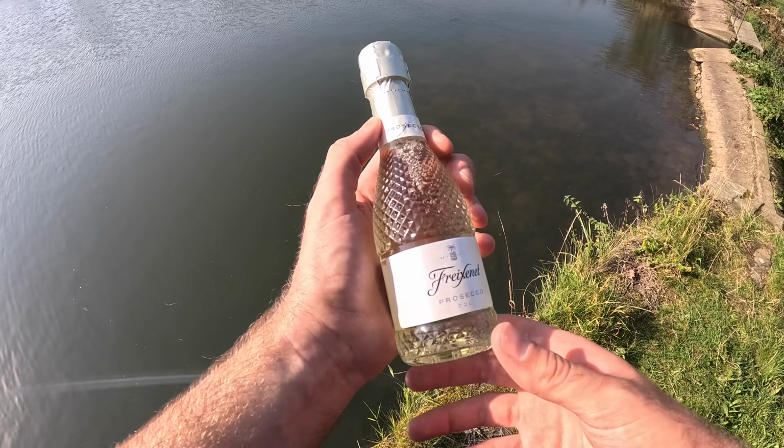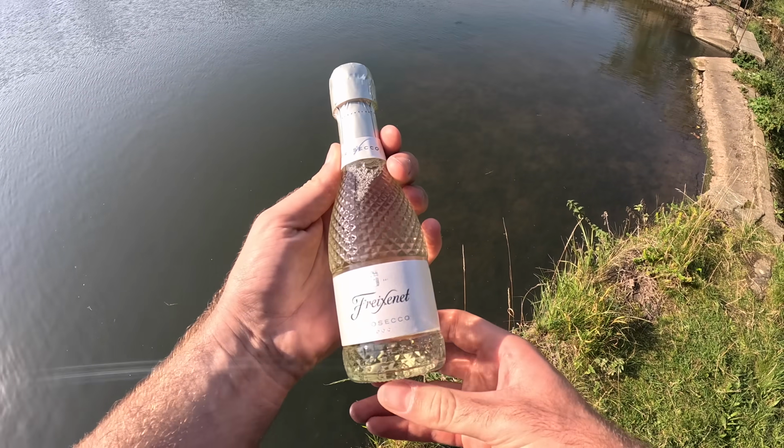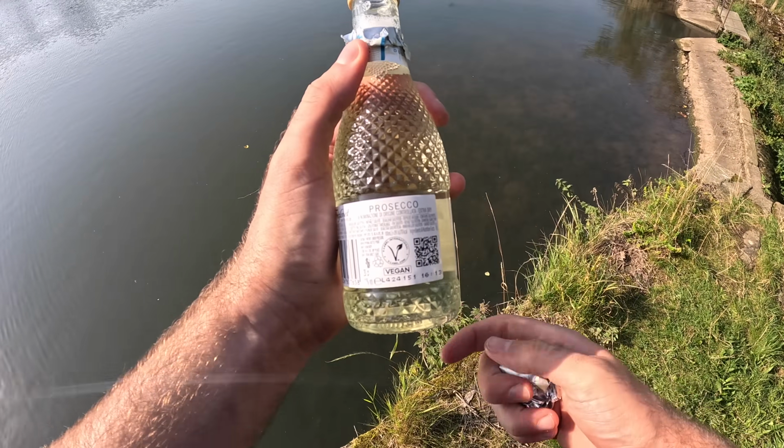Well, I'd say it's definitely time for a little celebration, and I'm going to do that in the form of a nice little bottle of Prosecco. Well, it's not every day you catch a couple of fish like that, is it? And it's always important to celebrate the little moments in life, because we're not going to be here forever, are we?